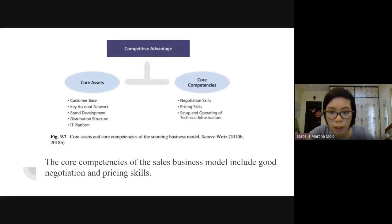And here the core assets and core competencies. The core assets are customer base, a key account network, brand development, distribution structure, and an IT platform. The core competencies, again, negotiation skills, pricing skills, and the setup and operating of technical infrastructure.